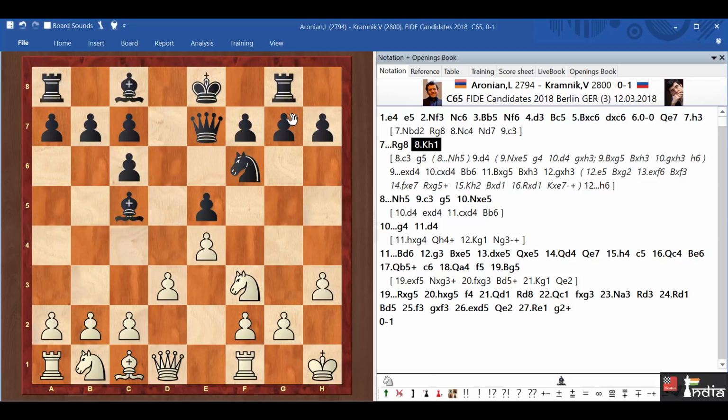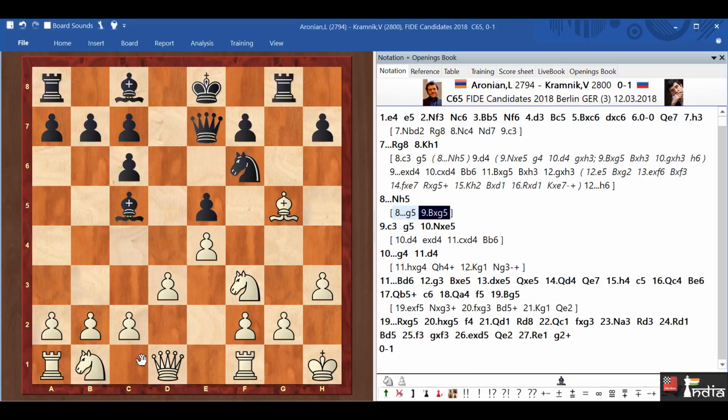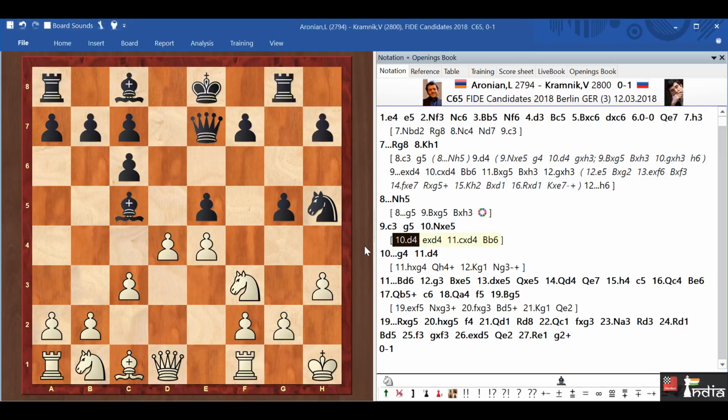g5 didn't make much sense now, because after bishop into g5 there is no bishop h3. As you can see, the king has moved from g1. This was Aronian's idea, but knight h5 is a nice move, and after c3 g5 came in, and d4, by the way, is met with ed, cd and bishop b6. The pawns in the center with d4, e4 look very nice, but those two bishops over here and the pawn coming to g4 is just too strong. I think it's already a winning attack.